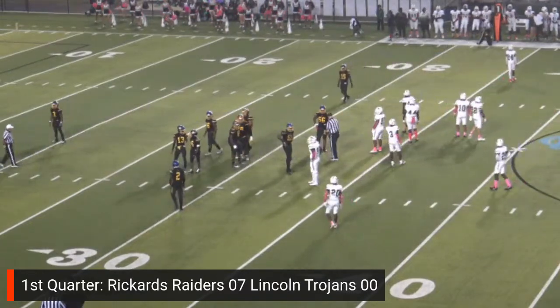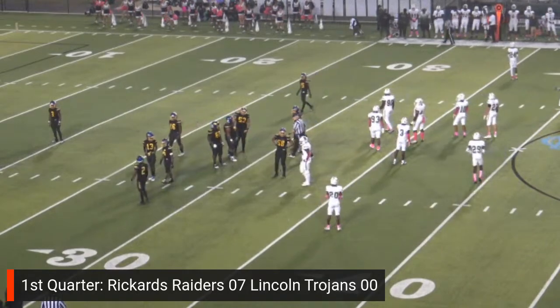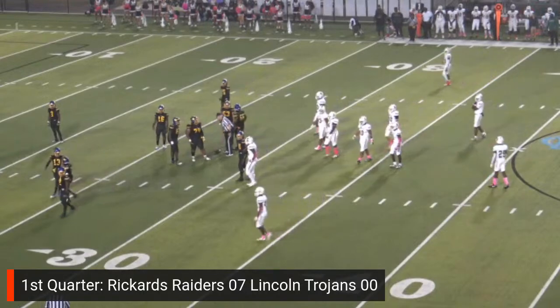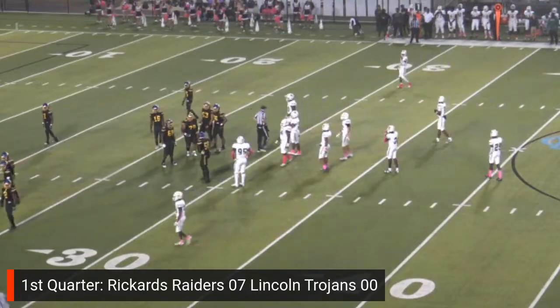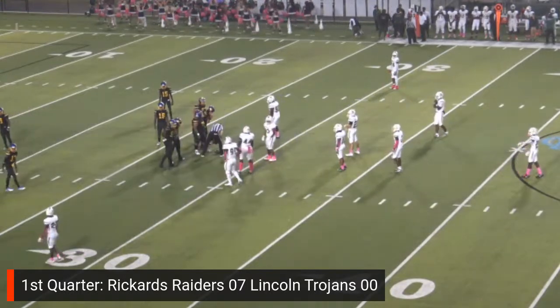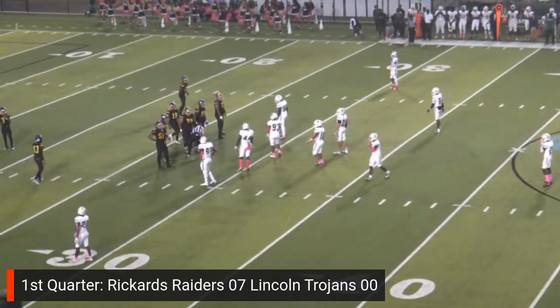Lincoln has had 3 5-yard penalties, and Rickards has had 2 right after. They've gained 5 yards on the penalty and turn around and give it right back. 4 minutes, 55 seconds left. Still first down, but it's 1st and 15.